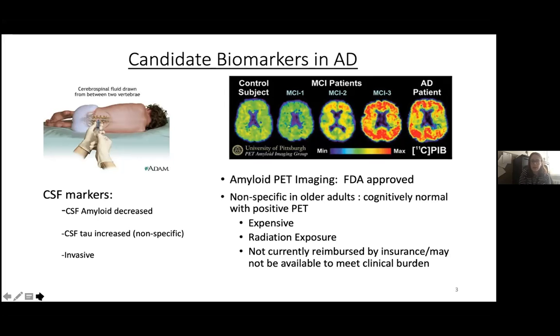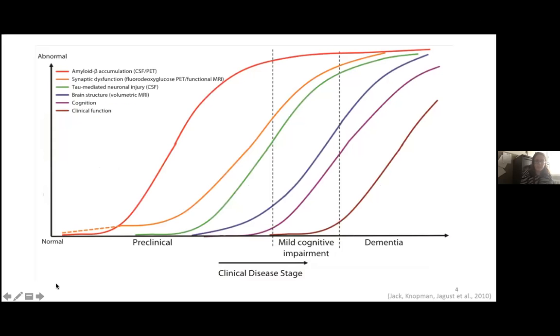In terms of amyloid PET imaging, it's a powerful technique. It is FDA approved, but it's not currently reimbursed by insurance, so it can be difficult to meet the clinical burden in private practice. We're lucky we do have access to it at the VA, but there are other downsides. It's expensive and involves radiation exposure. So it would be nice to find a new biomarker that is able to reflect some of the pathophysiology of Alzheimer's disease and doesn't have some of those detractions.